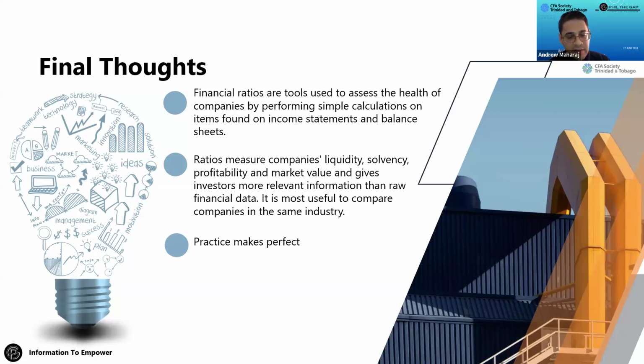And ratios, as I said before, level the playing field. So it gives us a better understanding of a company compared to just looking at the raw financial data, right? And as I mentioned, it's also very useful to compare companies within the same industry.